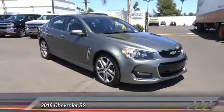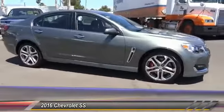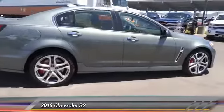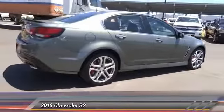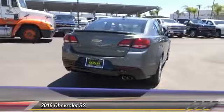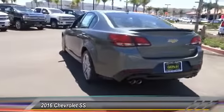2016 Chevrolet SS. The Chevrolet SS combines power with a refined sophistication. The SS has an array of convenient features that keep you focused on just one thing, driving this exhilarating sports sedan, and is priced below $50,000. This vehicle has less than 100 miles.